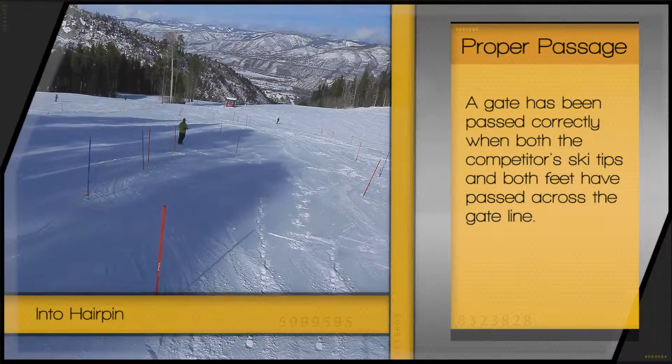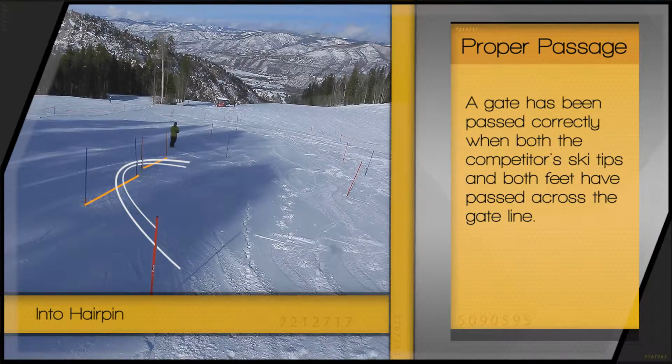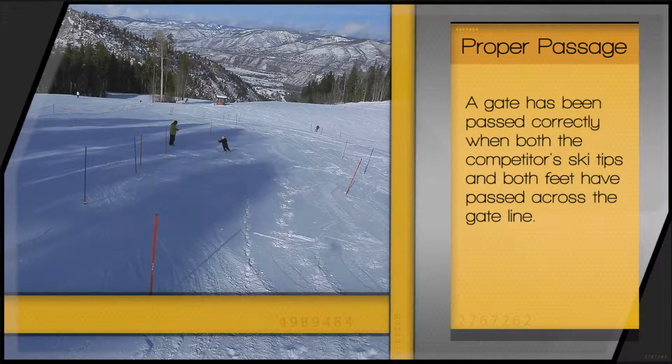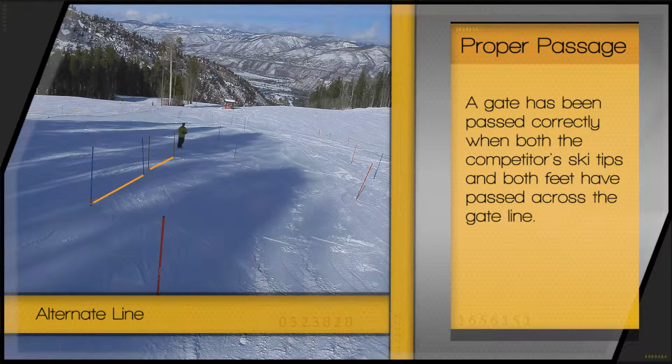Some course setters will set what is called an into hairpin. This hairpin enters and exits the closed gates with a single turn. In the first example, the athlete demonstrates proper passage of the combination by crossing both gate lines. The athlete can also cross both gate lines from the opposite direction to achieve proper passage.